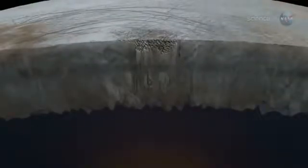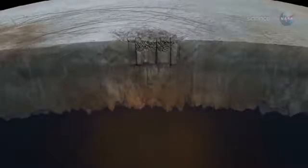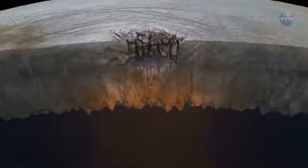According to the analysis, one of the chaos terrains apparently overlies a body of liquid the area of the North American Great Lakes. Moreover, the authors believe that ice shelves on top of the lake are collapsing, providing a way to transfer nutrients and energy between the surface and Europa's vast underground ocean.